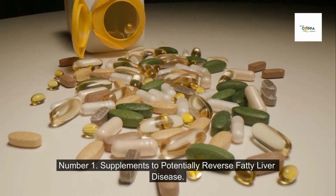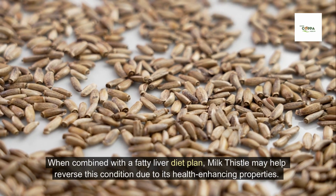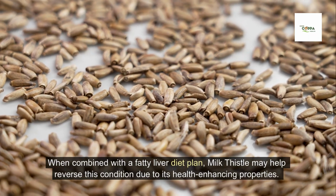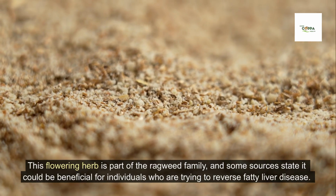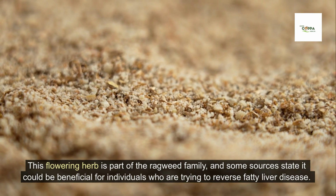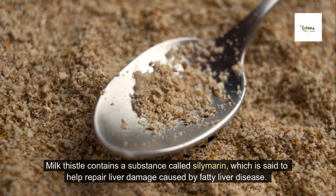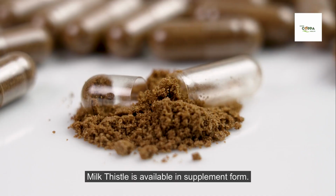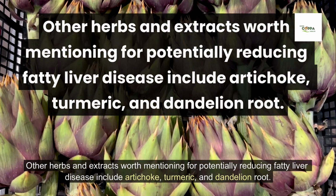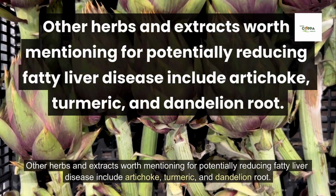Number 1. Supplements to potentially reverse fatty liver disease. Milk thistle. When combined with a fatty liver diet plan, milk thistle may help reverse this condition due to its health-enhancing properties. This flowering herb is part of the ragweed family, and some sources state it could be beneficial for individuals who are trying to reverse fatty liver disease. Milk thistle contains a substance called silymarin, which is said to help repair liver damage caused by fatty liver disease. Milk thistle is available in supplement form. Other herbs and extracts worth mentioning for potentially reducing fatty liver disease include artichoke, turmeric, and dandelion root.